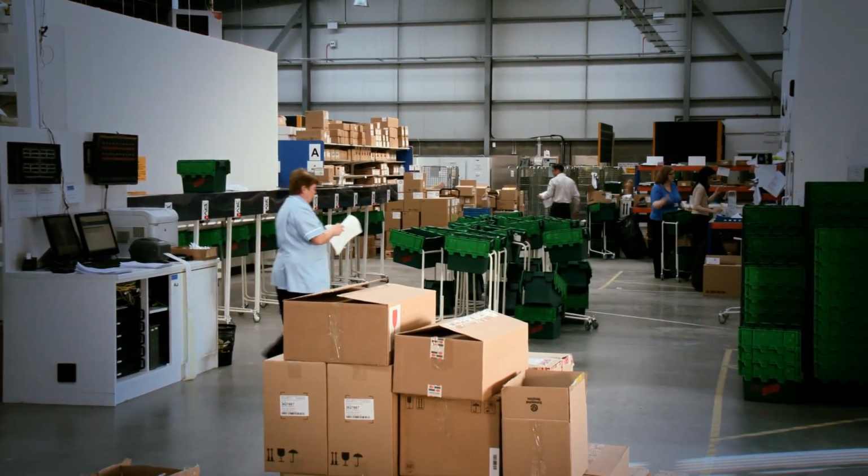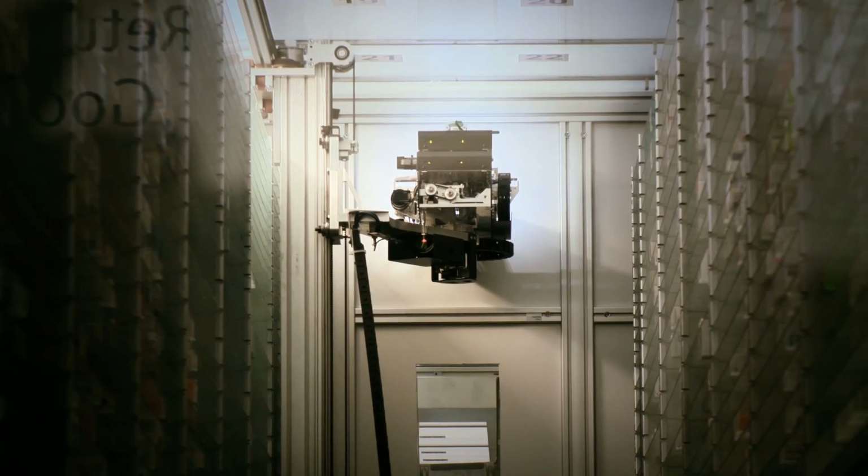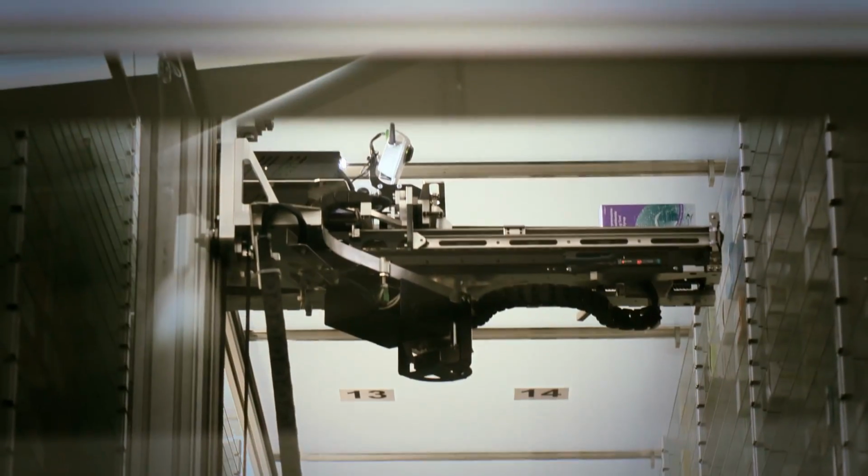Being web-based, we can support the massive number of transactions that they have passing through between the wards and the pharmacy distribution centre per day. But now it's all on one system, one reporting system as well. It's an incredibly powerful solution for them.